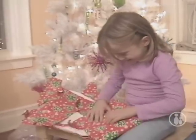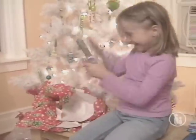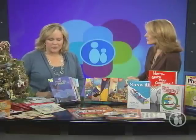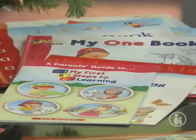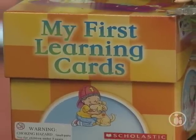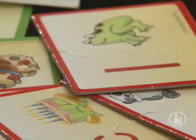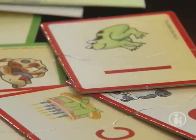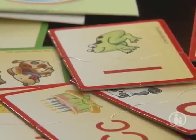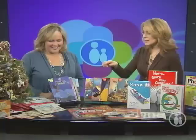Now, today we're talking about young readers, the preschoolers, the kindergartners, and you say that gifts that promote early literacy don't have to be books. No. So tell us about some of those things that are great for 3- and 4-year-olds. Sure. For preschoolers, we have a series called My First Steps to Learning, which focuses on the ABCs and 1-2-3s, and there are some wonderful activity cards that go with it. They fit into an adorable little carrying case that kids can take with them wherever they go and just reinforce any kind of early literacy activity. And those are really helpful for preschoolers.